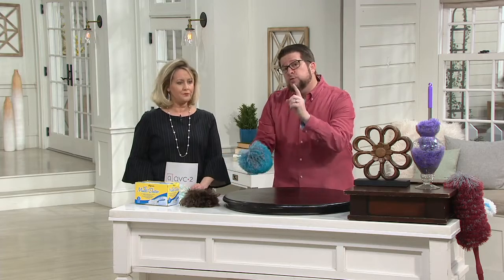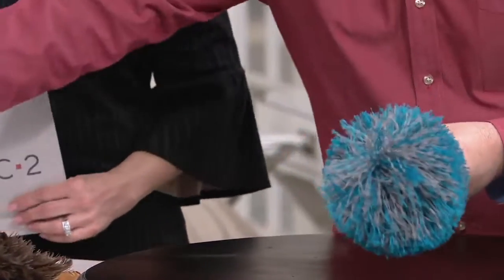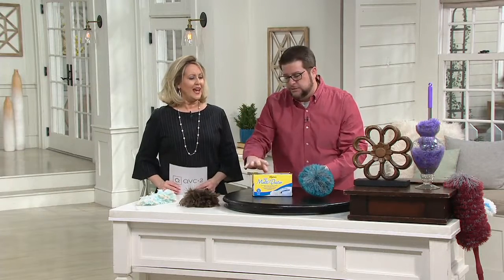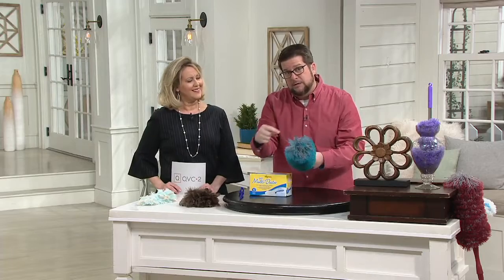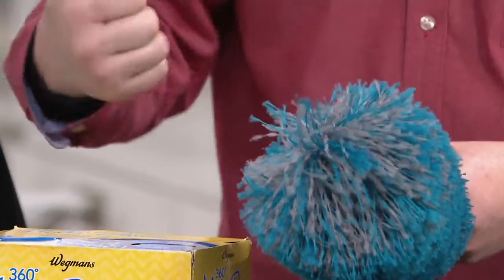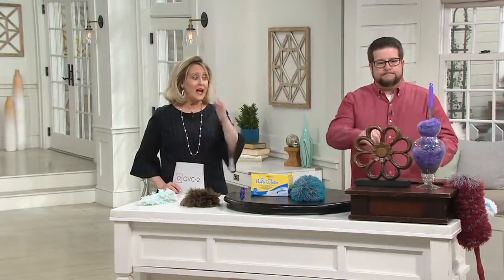Yeah. But if this gets really dirty, here's the difference. I put this in the sink under some tap water. I let it air dry instead of having to go back to the store to buy more disposable products. Here's the difference. Buy this once, keep buying the disposable pads. Buy this once, wash it, and you use it for years and years and years instead of spending more money. That's exactly right. Yeah. And that's why this is a big deal. It is a big deal.